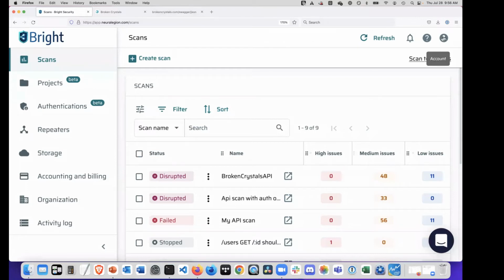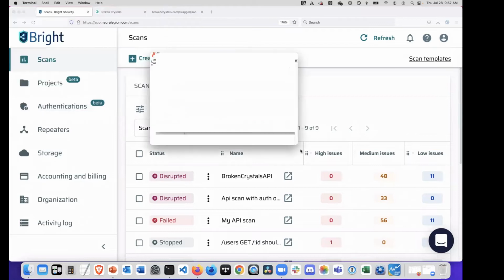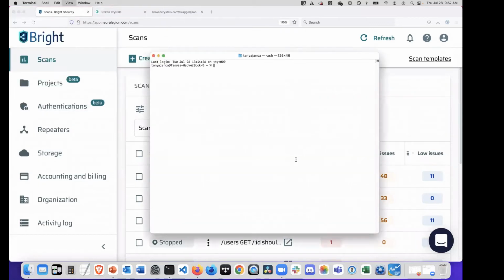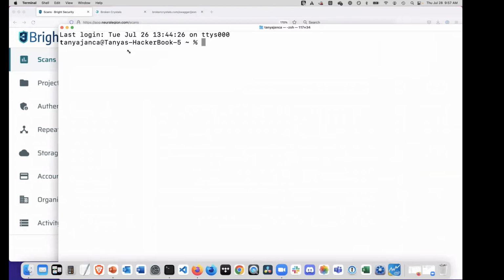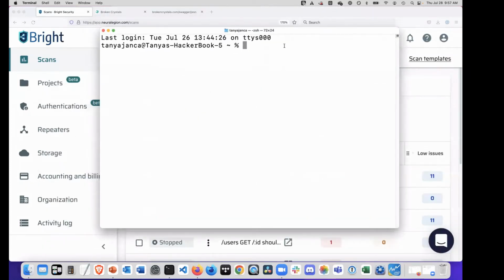Oh, maybe I should do that with everyone. Oh, but then I have to open up my email and everyone has to see, and I really don't want people to see my email. Could everyone please set up the Bright CLI? So let me make this way bigger so you can see. That's better, much bigger. Let's see how this looks there.